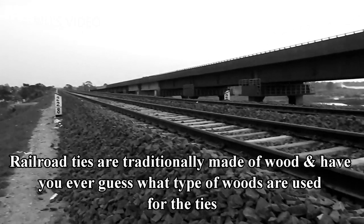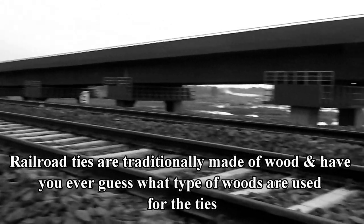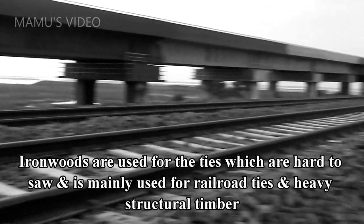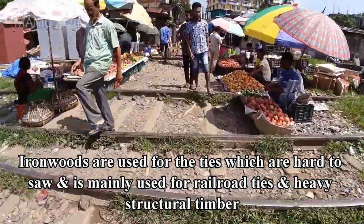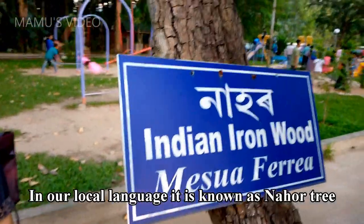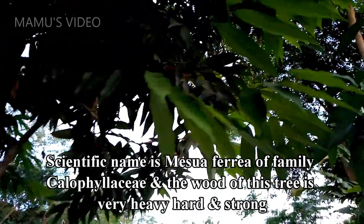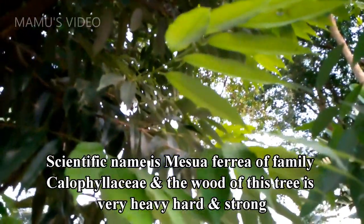Railroad ties are traditionally made of wood, and have you ever guessed what type of wood is used for the ties? Ironwood is used for the ties, which is hard to saw and is mainly used for railroad ties and heavy structural timber. In our local language, it is known as Nahor tree. Scientific name is Mesua ferrea, of family Calophyllaceae, and the wood of this tree is very heavy, hard, and strong.